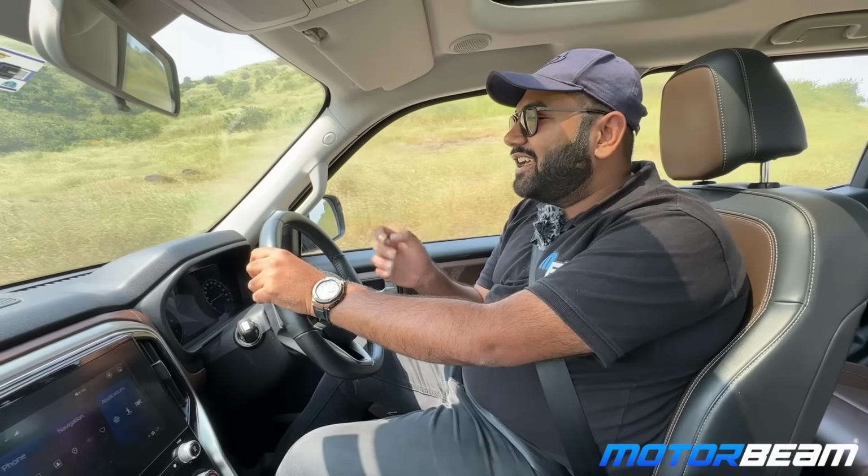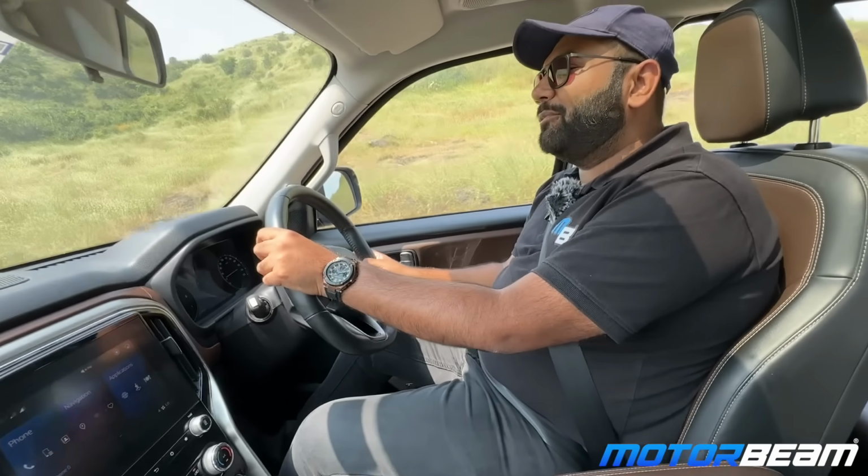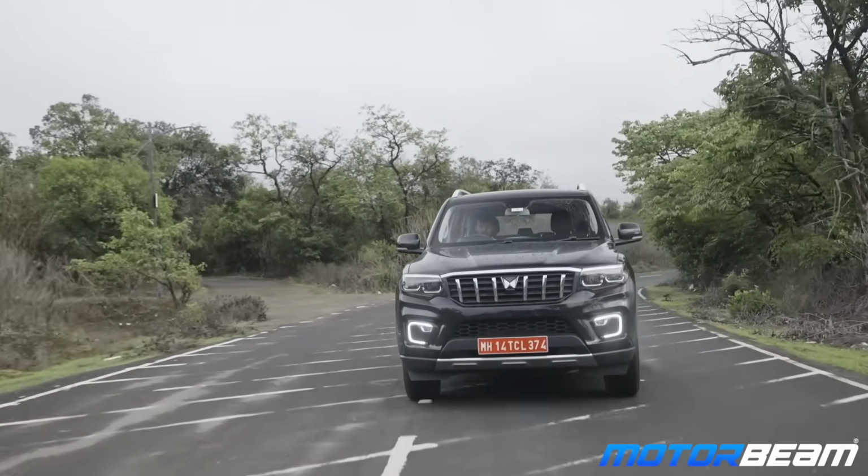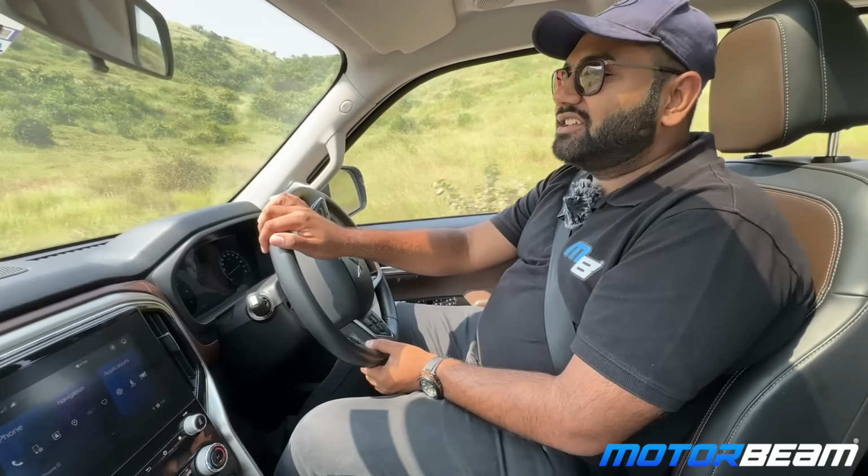कितना smooth engine है ये और क्या बढ़िया torque deliver करता है. बहुत मजा आता है Scorpio चलाने में. It is effortless to drive. Trust me, mark my words. The Scorpio-N is an SUV which is effortless to drive.